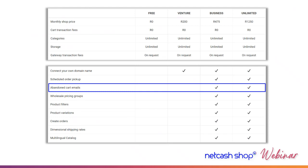Basically you want to send them an email reminder an hour or a couple of hours later, or the following day if you're running ongoing promotions, to say that they've left something in their cart and they want to check out. You can also include unique promo codes in those emailers so that your customers can be tempted to check out with their existing cart.